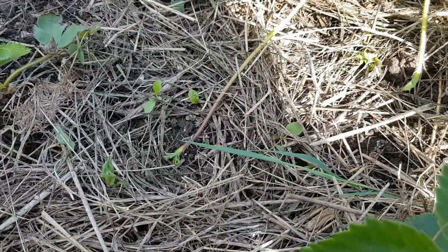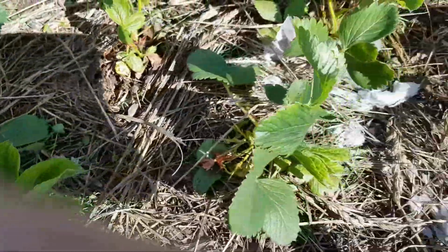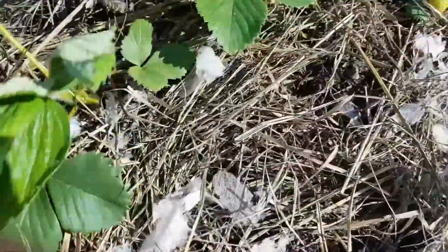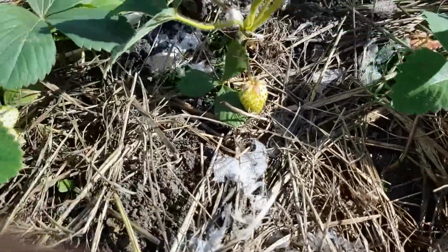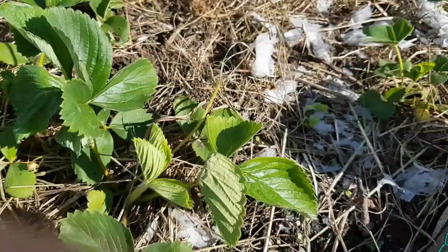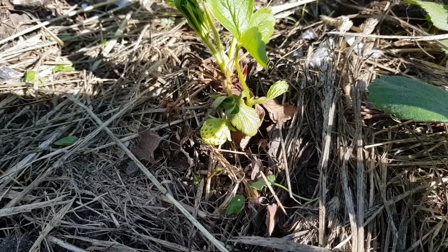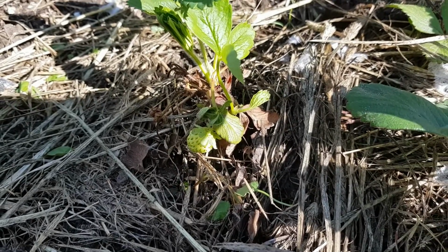Coolio, so we currently have 1, 2, 3, 4, 5 strawberry runners, which isn't too shabby, and also 1, 2, 3 strawberries. I mean, 3 strawberries is not the most impressive thing in the world, but they were free, these plants, so I really can't complain.